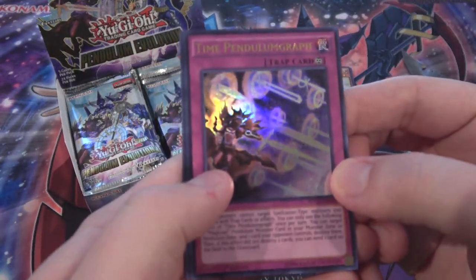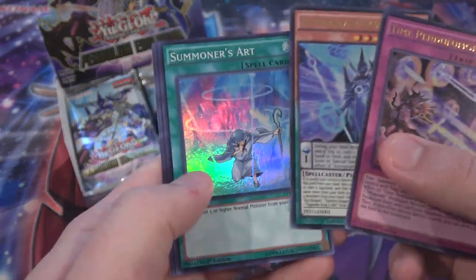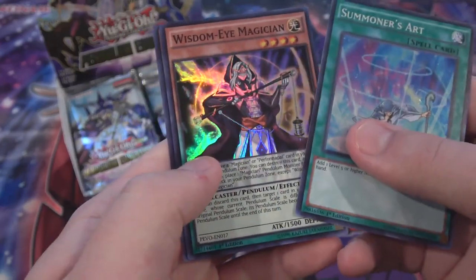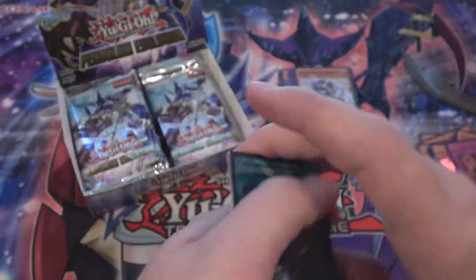We have a Time Pendulum Graph. Also, Astrograph Sorcerer. That's pretty cool. Already got two of those. I think I need one more. Wisdom of Magician. Glad they reprinted that, by the way. That got kind of pricey. Summoner's Art again. Time Breaker.